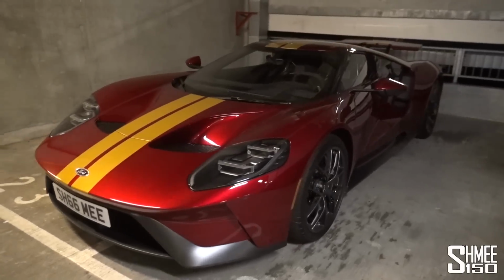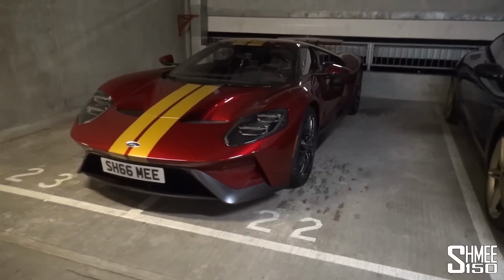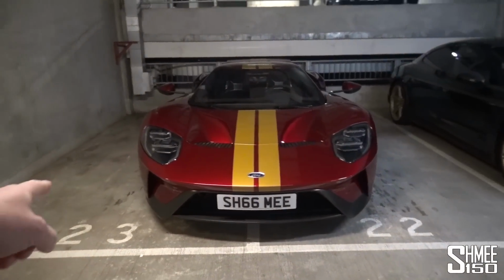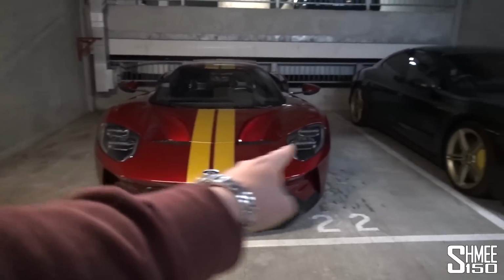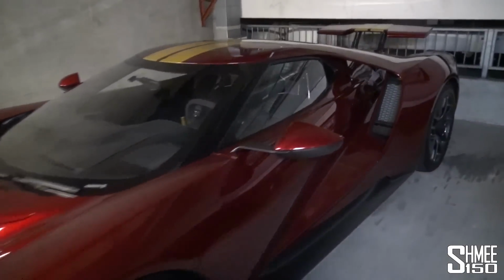We need to talk a bit more about the GT, which is looking stunning, and yes, I do not normally park it across 2 parking spaces. I've just borrowed them for the moment. It is far too wide to fit it into a single space anyway, so if I actually even parked this in, let's say, number 23 here, you wouldn't be getting a car in the middle either way. Obviously, not exactly the most practical car in the world.